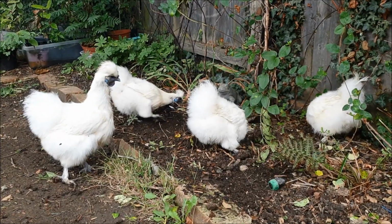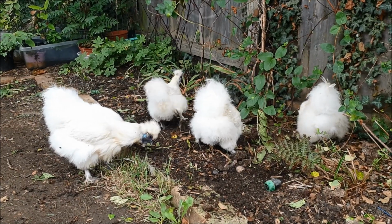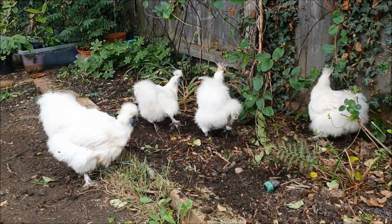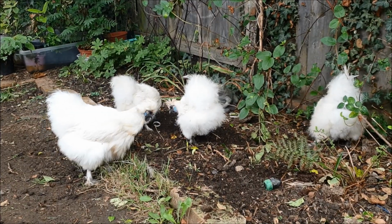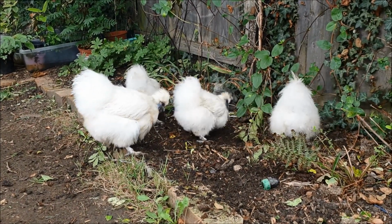It's no wonder my garden is a mess, because the beds are just getting flicked out everywhere. But you know what, they're happy hens, so I'm going to let them do their thing, because they really do deserve to be out and about and scratching. And this is a good time of year also for them to get out.